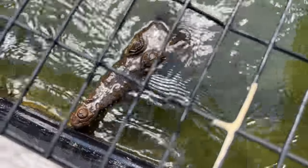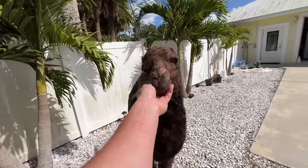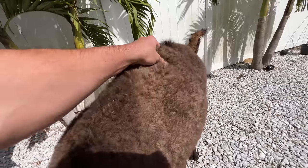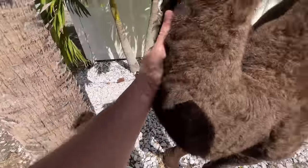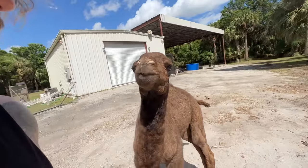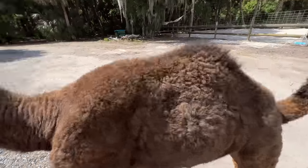Ooh, she's loving her shrimp. Silly boy. Silly boy. I love him. Look at that hump. Look at that hump. Hey, get out that bucket, boy. Get out my shrimp. What are you doing? You're so cute. Oh, no. He's happy. He's happy.